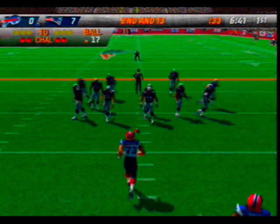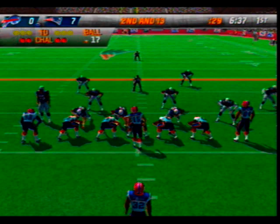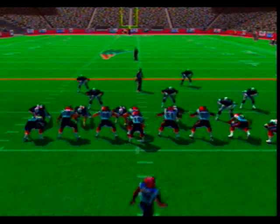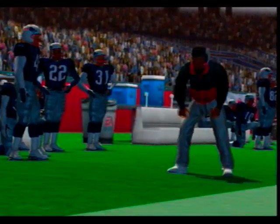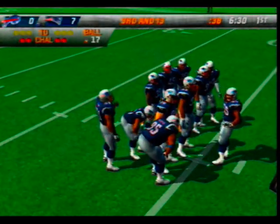Second and 13. Ball on the 17-yard line. Here we come. New England goes with a four-man front. Pressure coming with the throw. He barely got that one off. Yeah, it wasn't a sack. What it did was make the quarterback adjust his throw, and it messed up his rhythm.